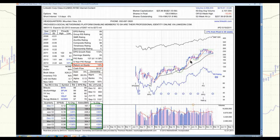And so you might wonder why I highlighted a negative. Well, that's because the stock went on a great move with a return on equity that was actually pretty subpar. And that just reminds me that there are no perfect stocks out there. There's always going to be one weakness about a company. And in this case, for LinkedIn, it was the return on equity.